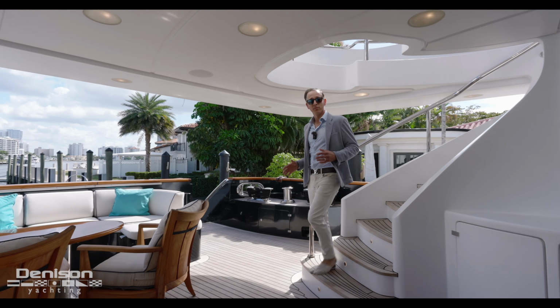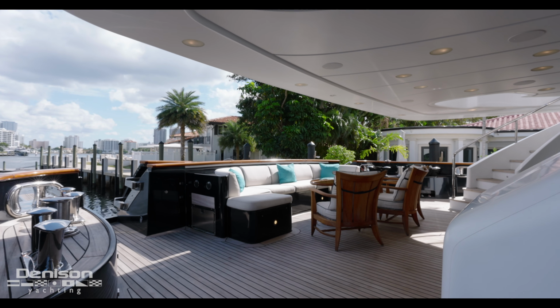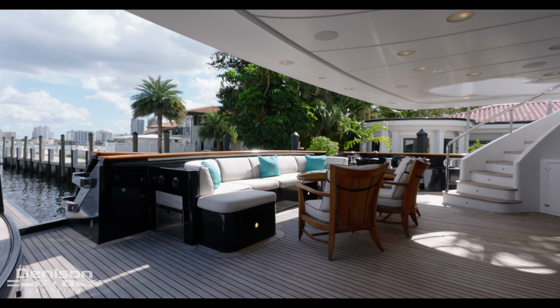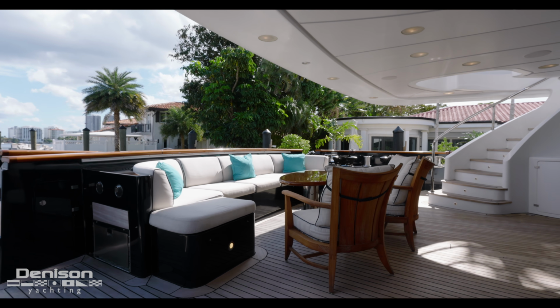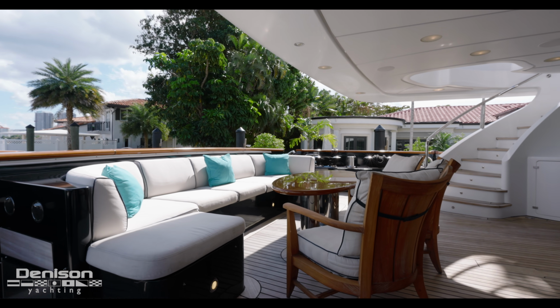Coming down from that helm to this lower aft deck is a really special place on board this yacht. This is kind of the retreat from the beach club that we're going to see here in a little bit. And you'd come up these stairs after a whole day out on the water, and this is a great spot to kind of kick back and relax. You want to get out of the sun, you're not ready to go inside, this is the place to do it.